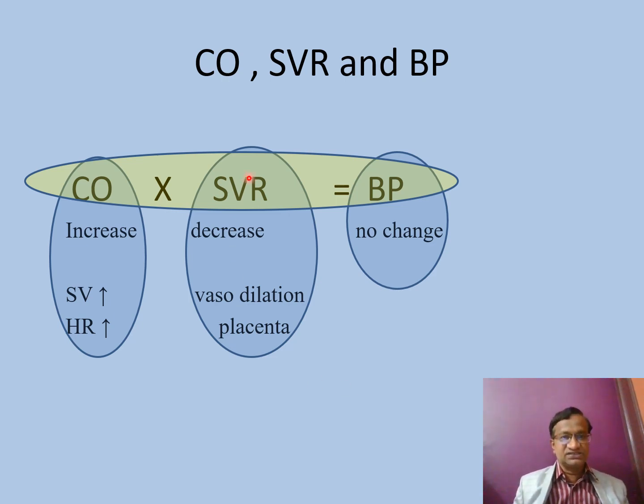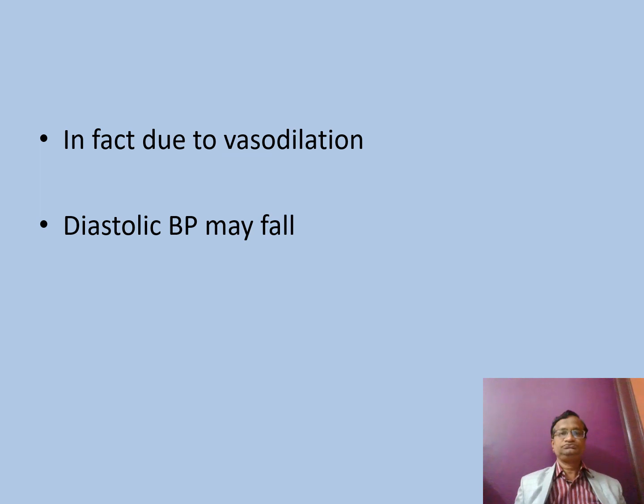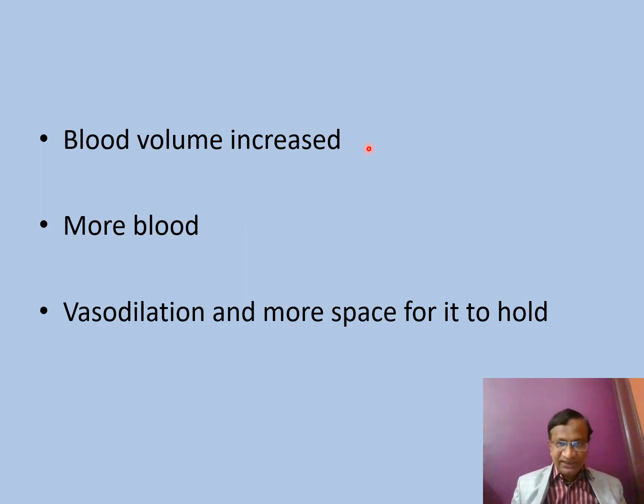Cardiac output times SVR gives BP. So there may not be any change in the blood pressure. In fact, due to vasodilatation, the diastolic BP may fall a bit. Blood volume is increased, more blood, and you need vasodilatation to accommodate it. Because if the blood volume increases to 8 liters and there is no space, what will happen? So we need vasodilatation, we need a lower resistance circulation, we need fetal circulation. All these will accommodate these things.